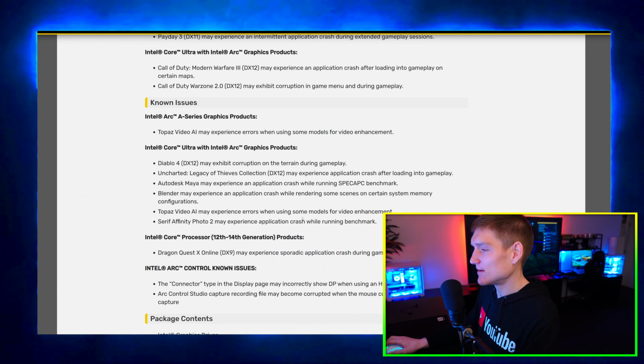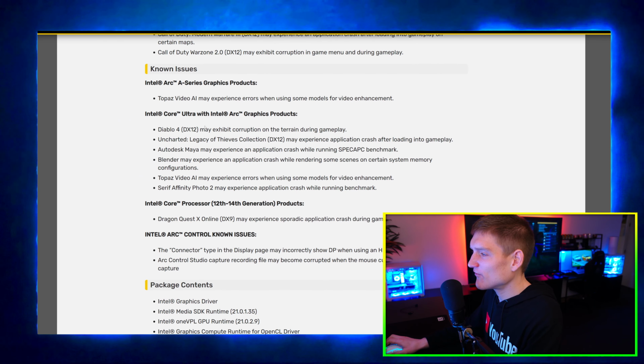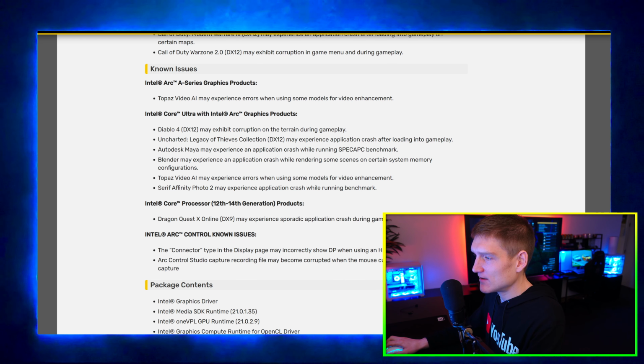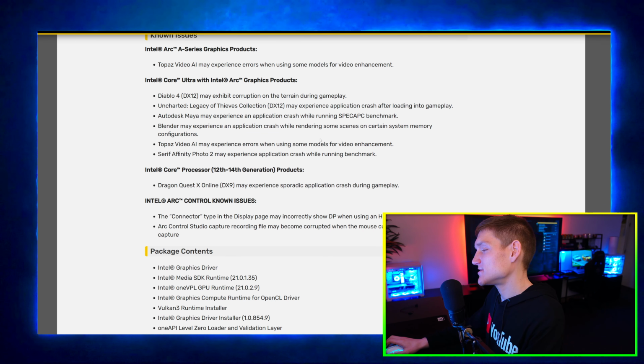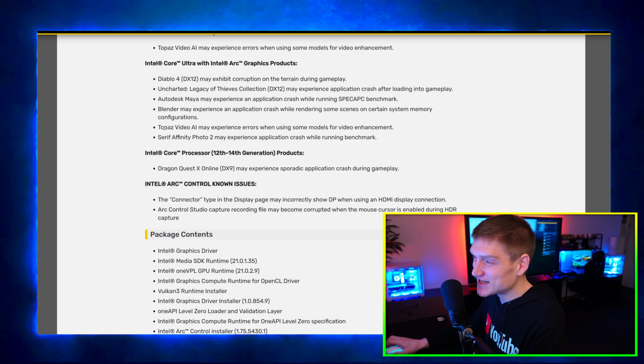I wonder how Intel's graphics cards actually perform with AI, because I'm interested in AI, dude. I don't know, I haven't done that. So Diablo 4, Uncharted Legacy, Autodesk Maya, I've never even heard of that. Blender. Oh my goodness. Thank goodness I don't have an Arc graphics card. Okay, I didn't think about that either.